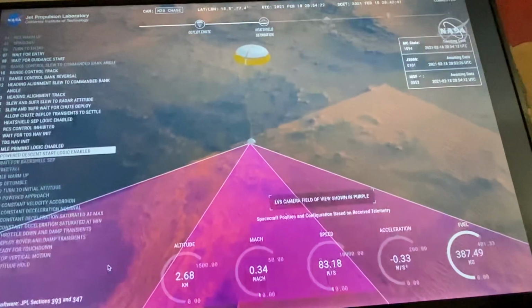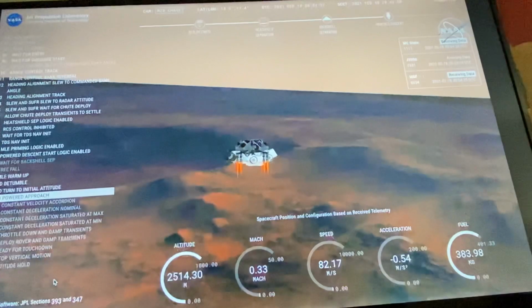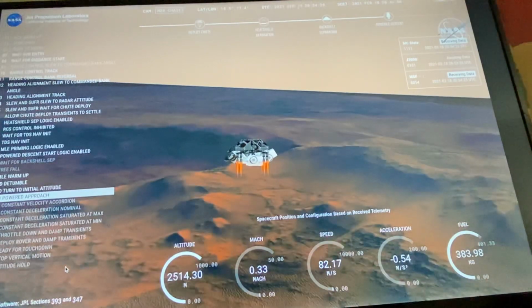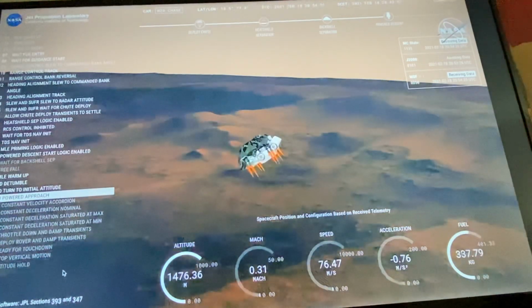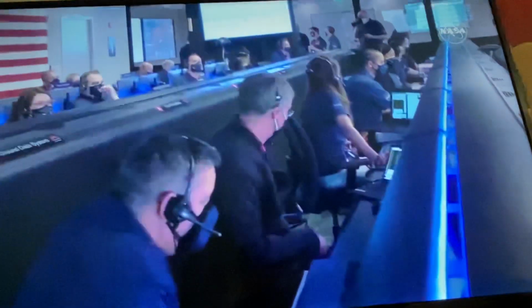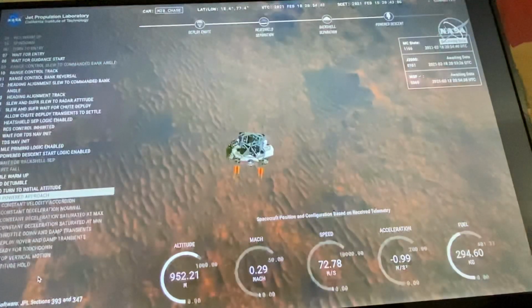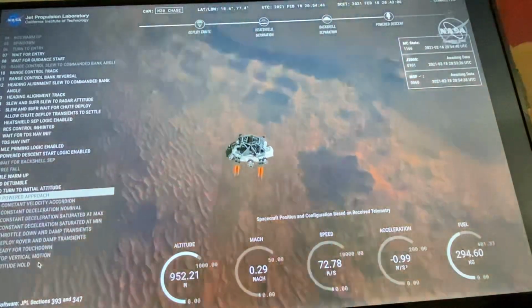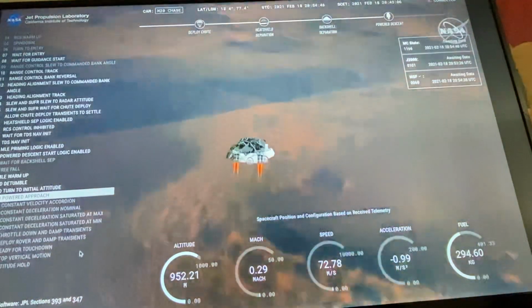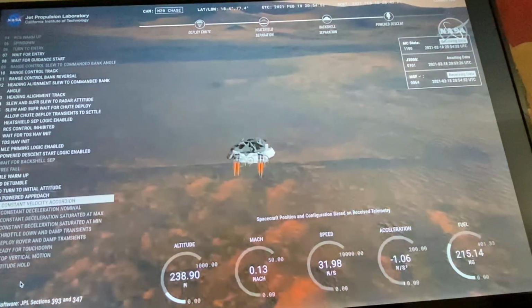Current velocity is 83 meters per second at about 2.6 kilometers from the surface of Mars. We have confirmation that the back shell has separated. We are currently performing the divert maneuver. Current velocity is about 75 meters per second at an altitude of about a kilometer off the surface of Mars. Safety Bravo. We have completed our terrain relative navigation. Current speed is about 30 meters per second, altitude of about 300 meters off the surface of Mars.